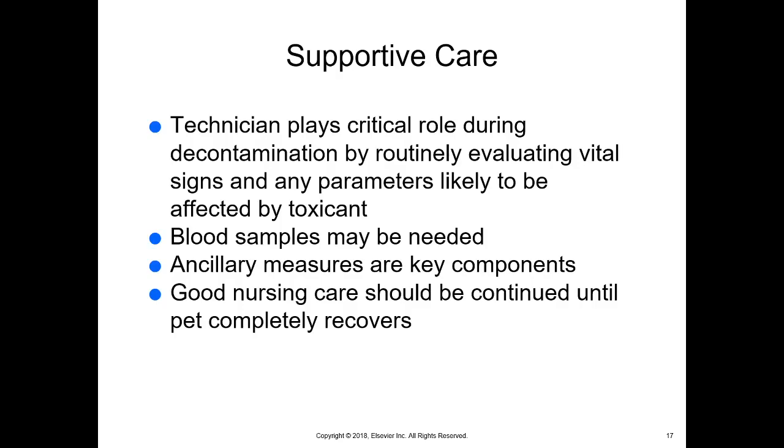The technician plays a critical role during decontamination because you need to routinely evaluate the vital signs and watch for any parameters that are likely to be affected by the toxicant. We might need blood samples, we might need to do pulse ox, we might need to do EKG. We do definitely need to do a lot of good nursing care.